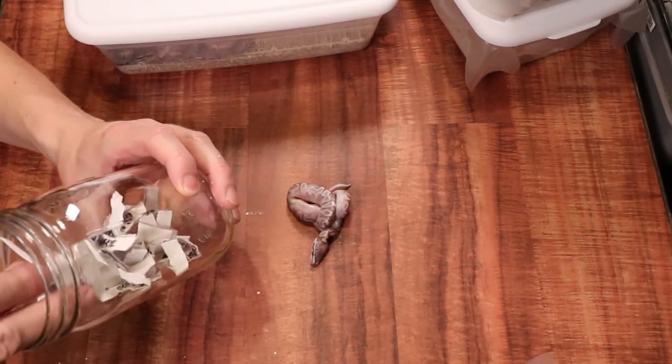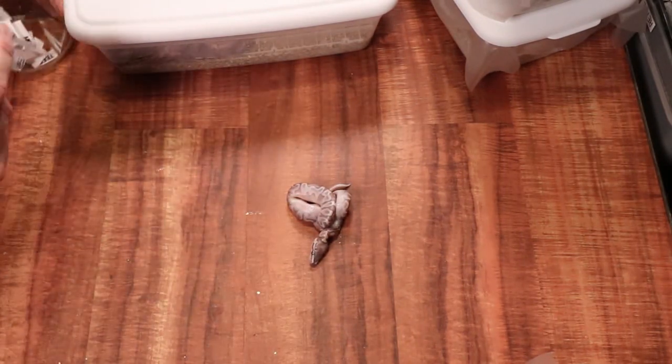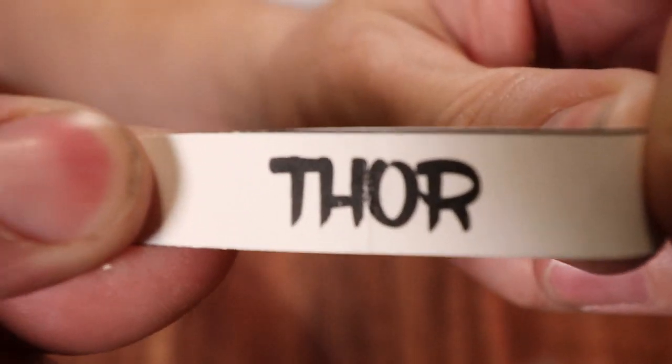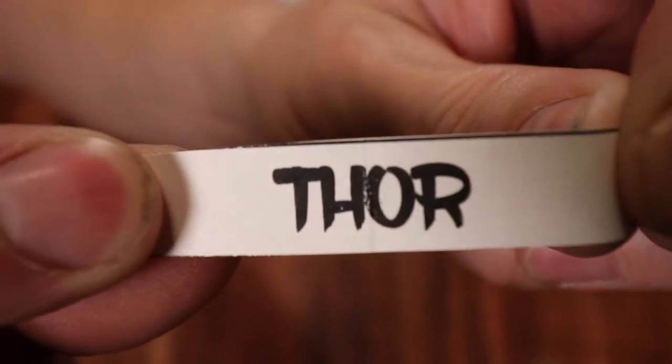This will be interesting to see what we name this one. This one's name is Thor. All right, that is Thor.